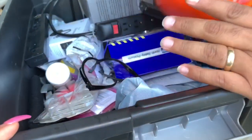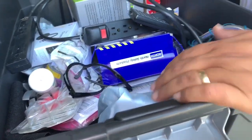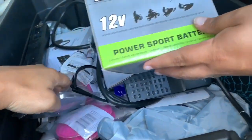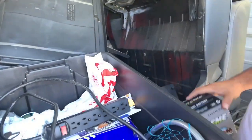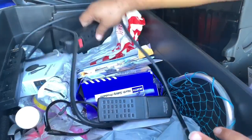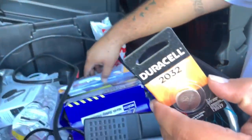More valuable than my dib. Yeah, well, okay, your dibs are priceless. Right. But whatever. What is this? Well, that's a battery, 12-volt battery. It's not in there, but that's a battery. Start like a car or something. Oh, look at you. Always need those. No matter what.